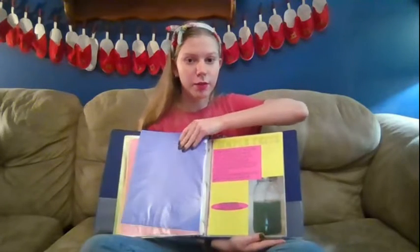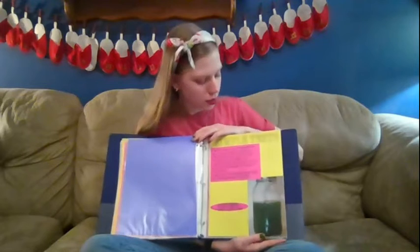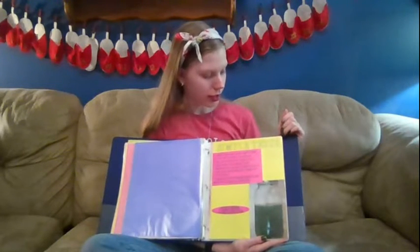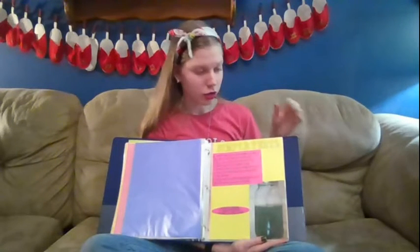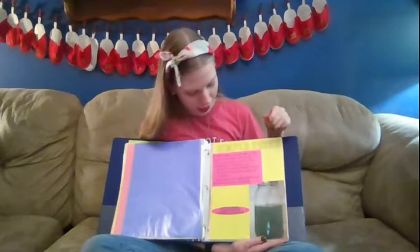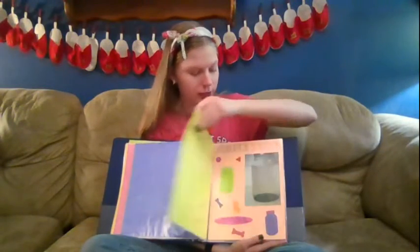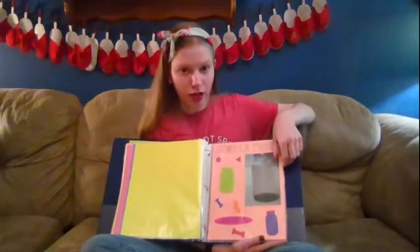Then I was also able to find some simple tests. So I found the jar test. And so what you do for the jar test is you put on gloves and you take a jar and you put it just under the surface of the water, and you fill it about 2/3 of the way full, and then you put the lid on and you put the jar in a refrigerator overnight, and then you're going to take it out, and if the algae settles on the bottom, it is likely non-toxic, but if the algae settles on the top, then it is likely toxic.